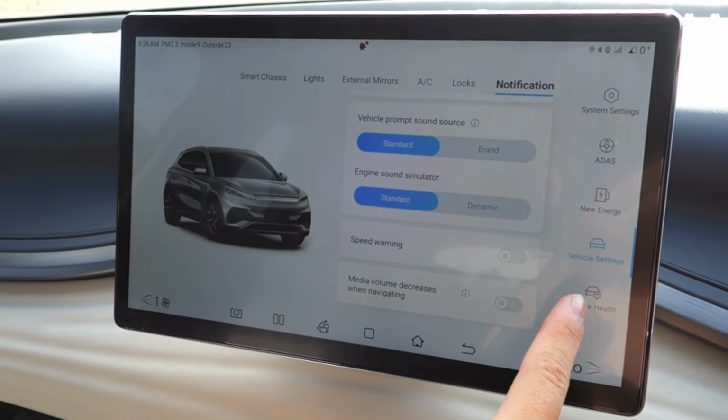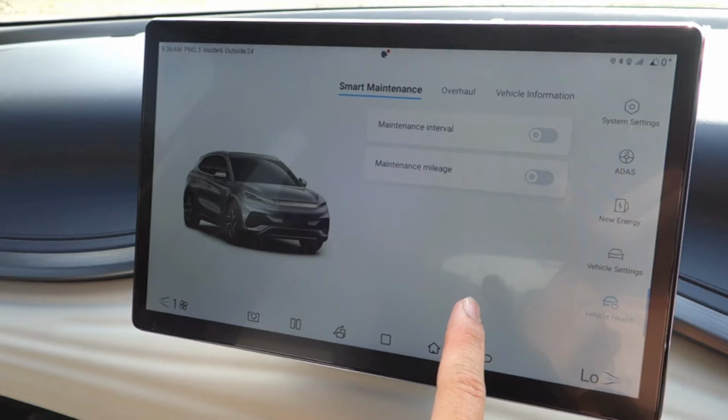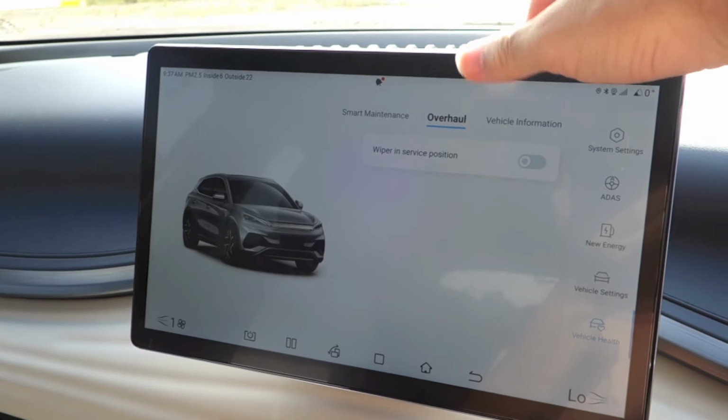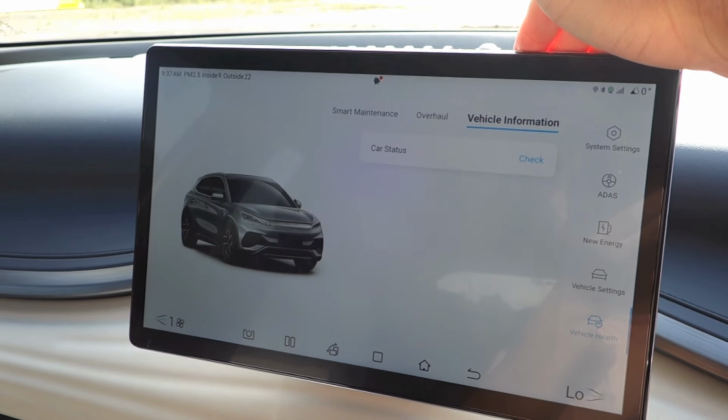Down below, your vehicle health, smart maintenance, overhaul, and vehicle information.